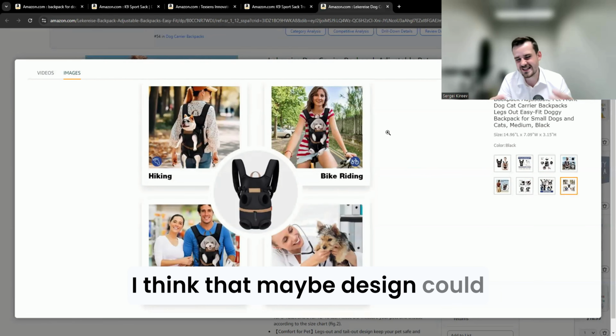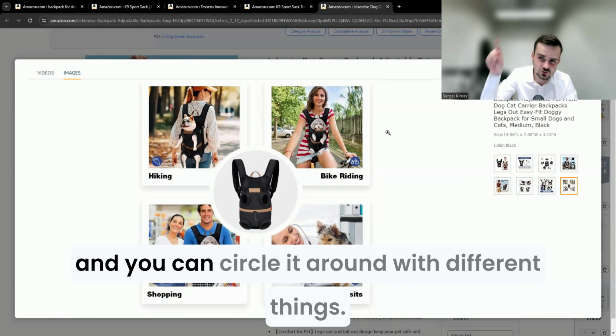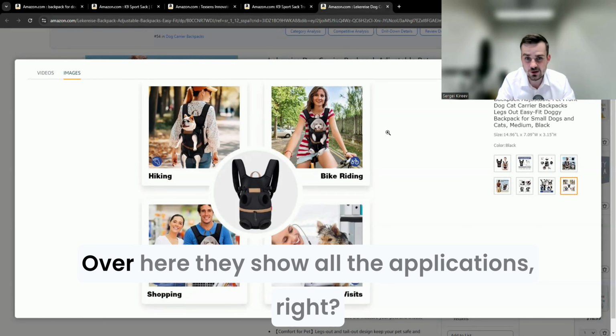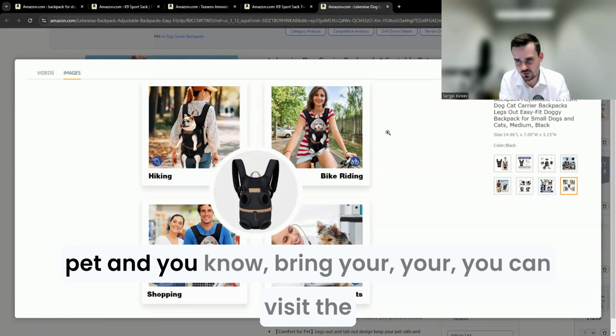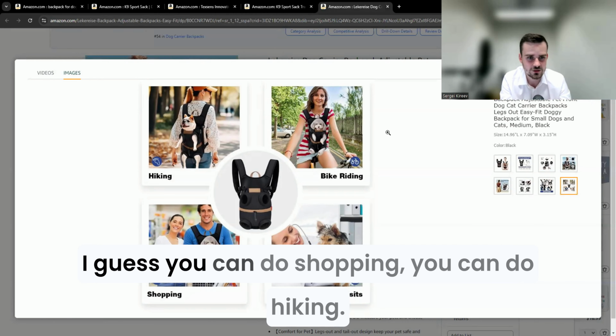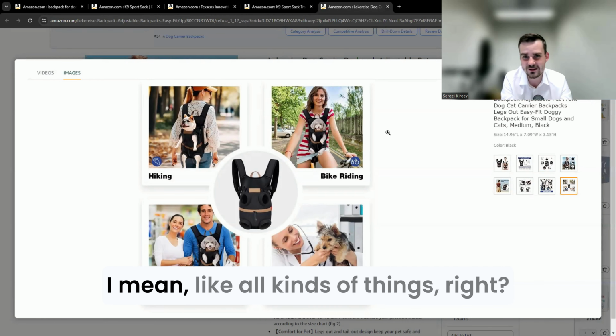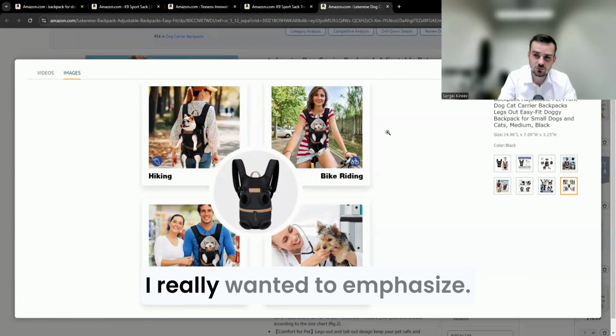I think that maybe the design could be done a little bit better, but you can put the product into the center and you can circle it around with different things. Over here, they show all the applications, right? So you can go bike riding, you can visit the vet and bring your pet there in this backpack/sling, I guess. You can do shopping, you can do hiking. I mean, all kinds of things, right? So yeah, this is probably what I really wanted to emphasize.